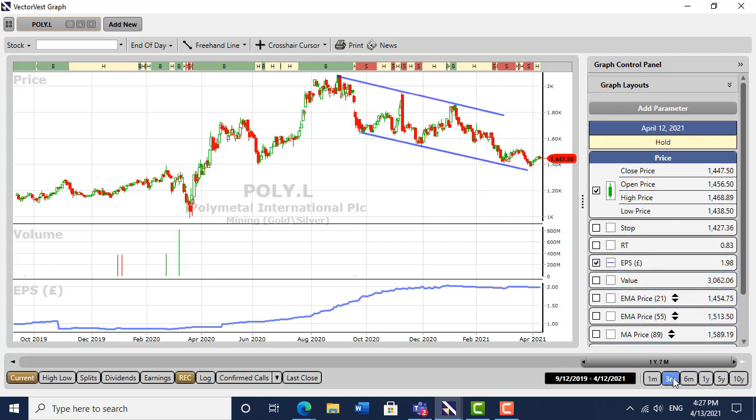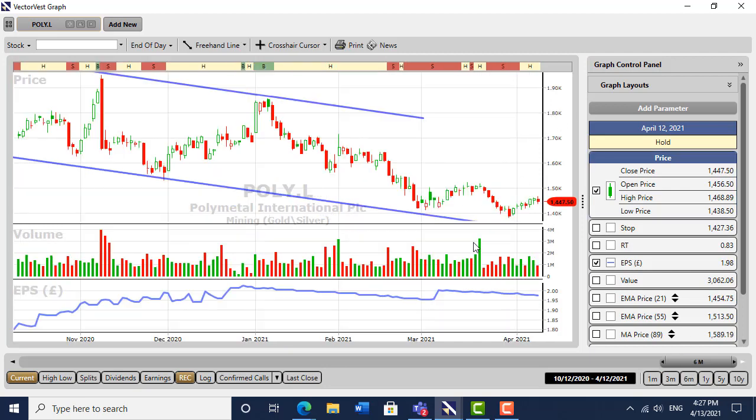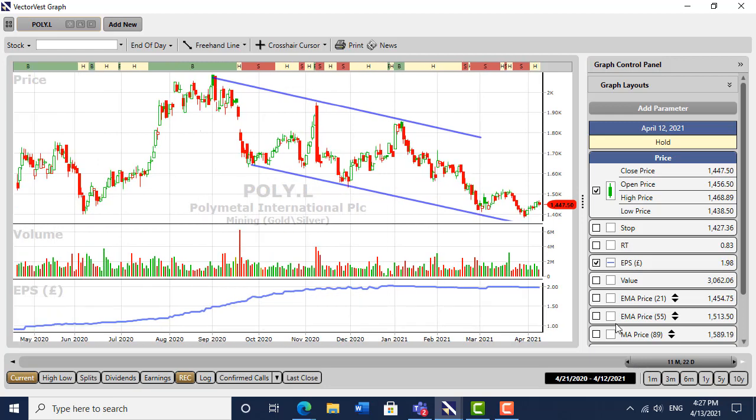these levels, and as you can see, it made this double bottom in here the other day. So it's well up today. I think it's sitting around that £15 level today. If it can get through that, then hopefully we're away. But it's a function of the gold price, and the gold price had a good afternoon.